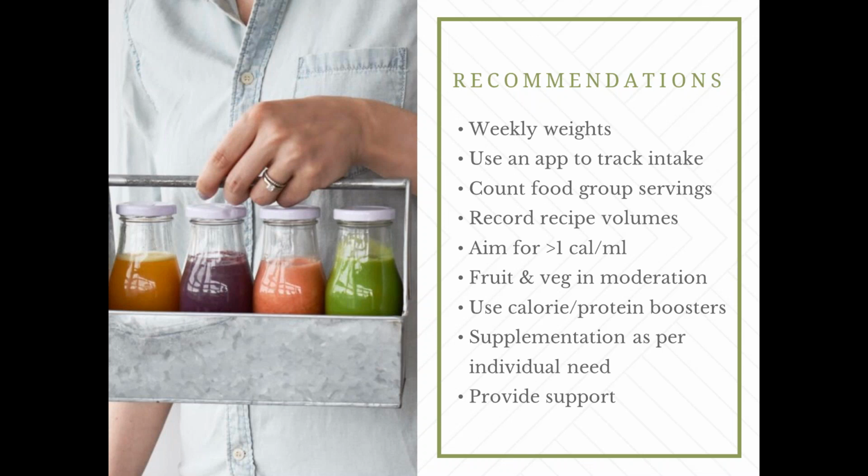But most importantly, provide support. Remember, these are people who are probably going to do blenderized tube feeding with or without your help. So even if you feel like you don't have a lot of expertise in this area, remember that you are highly knowledgeable compared to the patient or their family, and you have the skills and abilities to help them prepare a safe and nutritionally adequate blended diet. So be there for them and support them as they adjust to their feeding tube in the process of making blended meals. I promise you'll learn a lot from each other.